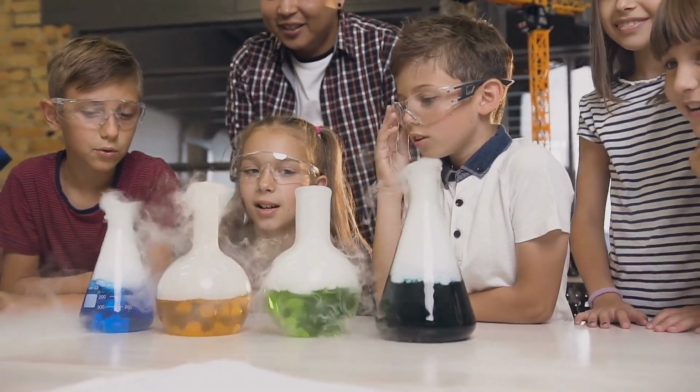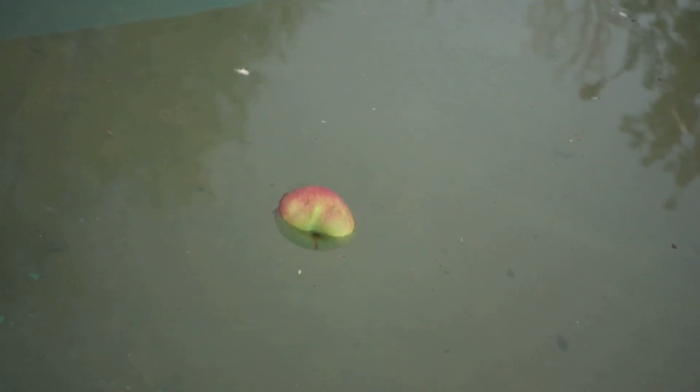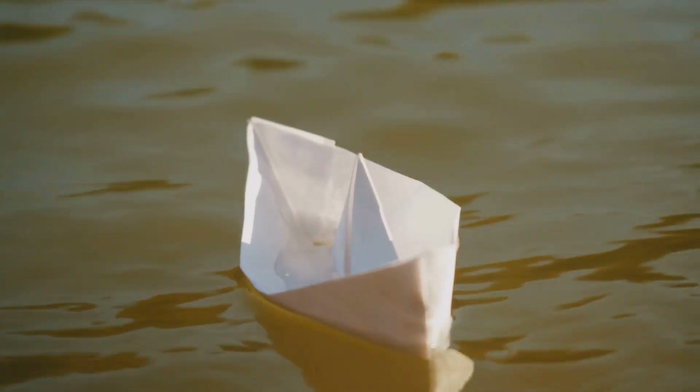It's time to reveal the answers. We carefully place each object in the water tank and watch closely. The apple bobs around on the surface. It floats. The heavy coin sinks straight to the bottom. But look, the paper boat, even though it's made of thin paper, floats gracefully on top of the water.